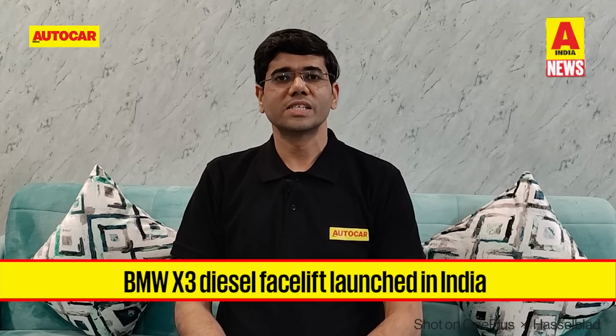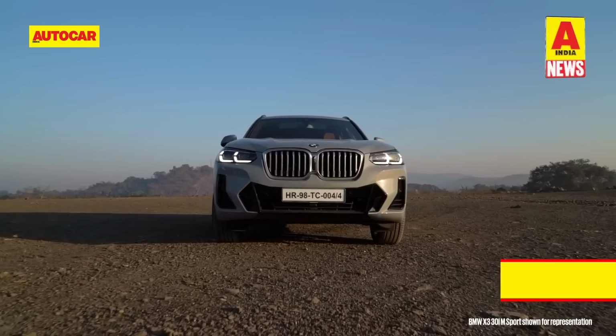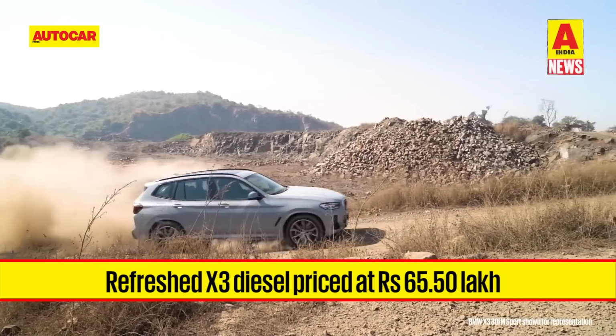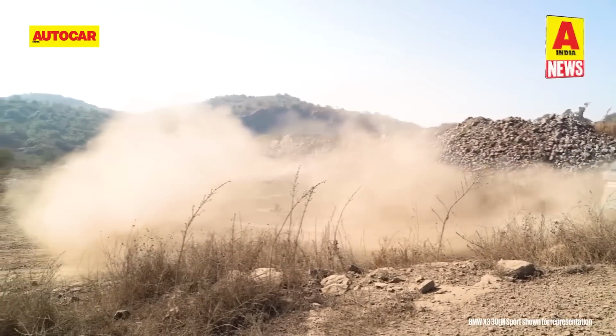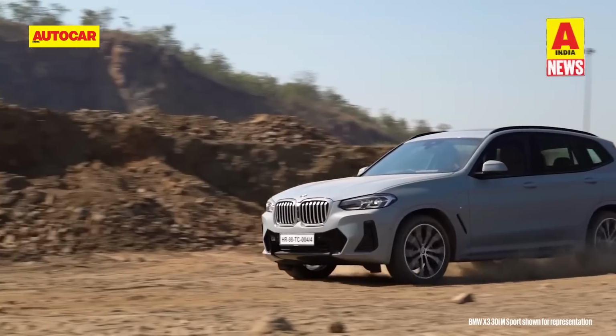BMW has launched the diesel version of the updated X3 in India. The sole diesel variant, the xDrive 20D of the refreshed X3 comes priced at 65.5 lakh rupees ex-showroom. It is marginally cheaper than the xDrive 30i M Sport petrol variant that was introduced last month and comes priced at 65.9 lakh rupees ex-showroom.